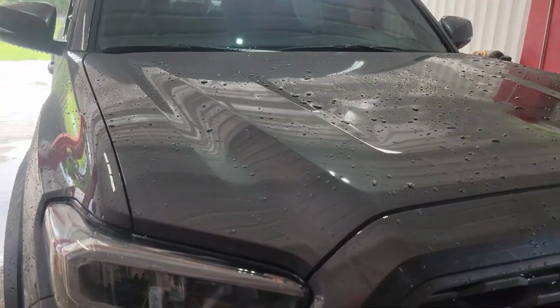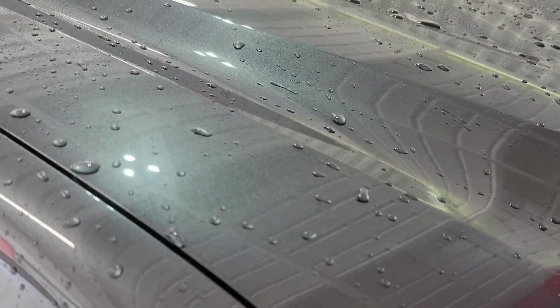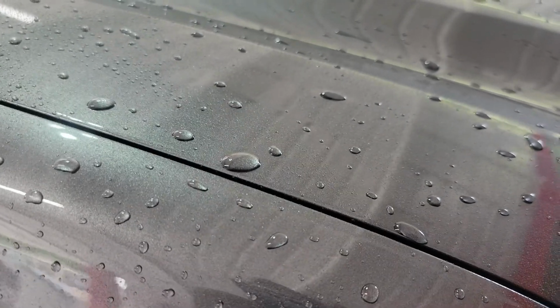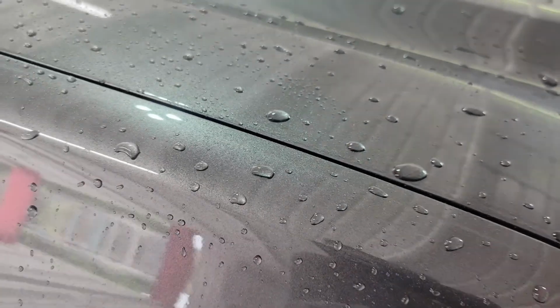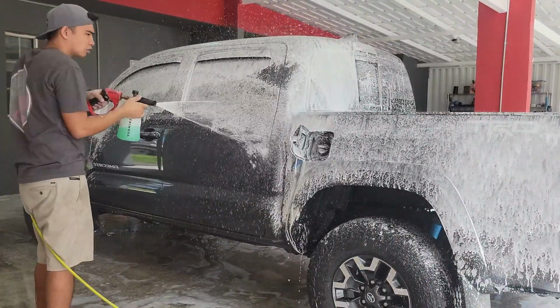So here is the hood. You can already see the beading is not a tight ball. It seems like it's still sticking to the paint. See, it's not like a tight circular bead where it's floating over the surface of the paint. Here you can see it's still gripping onto whatever's on it. So I'm thinking it's just a wax. I mean, it is new. The dealership's detailers probably put a wax on it, so I'm gonna try to remove it, so that way it doesn't affect the ceramic coating that I apply.